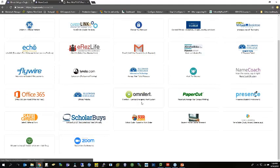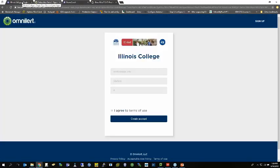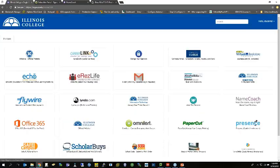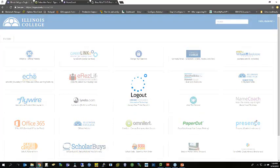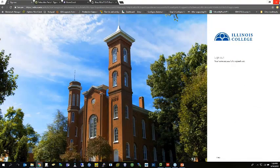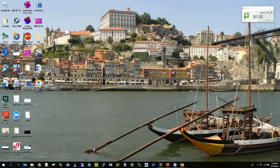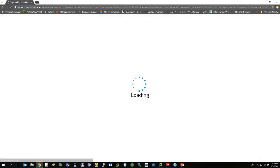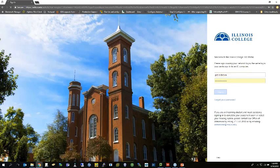And then OmniAlert is important for students who are going to sign up for emergency alerts, and their online time card if they're a student worker, etc. Go back and show you that name coach real quick.